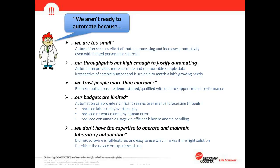Labs also say that their throughput is not high enough to justify automating. Well, throughput is not the only reason for automation. Automation provides more accurate and reproducible sample data, irrespective of sample number, and is scalable to match a lab's growing needs. Some labs feel that they trust their people more than machines. Biomek applications are demonstrated and qualified with data to support robust performance. And I'll talk a little bit later about how our development process works for our applications and the types of data that we generate to support those claims and the performance of the application.